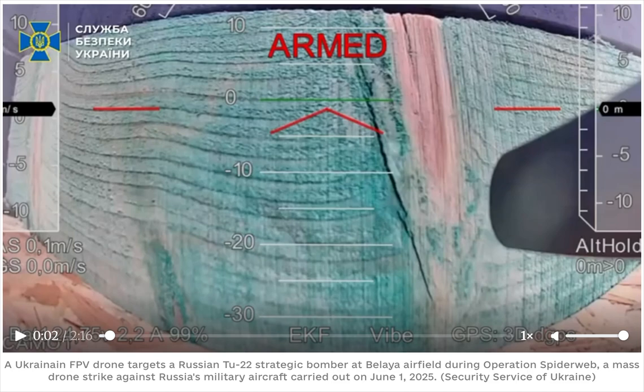Look at one of the videos released by the Security Service of Ukraine of an attack on the Belaya airfield, which is in southeastern Siberia, and it's 2,500 miles from Ukraine, so it's very, very far away. This particular video shows one drone flight as it goes from its launch all the way to the target area, and goes through several modes of operation.